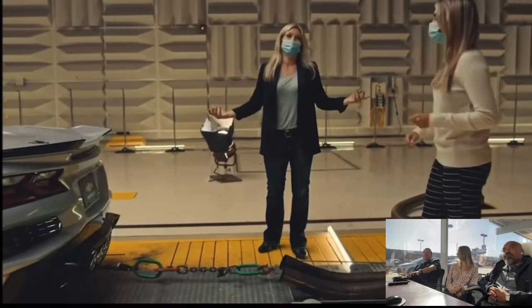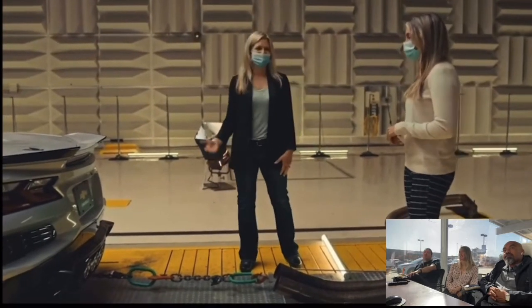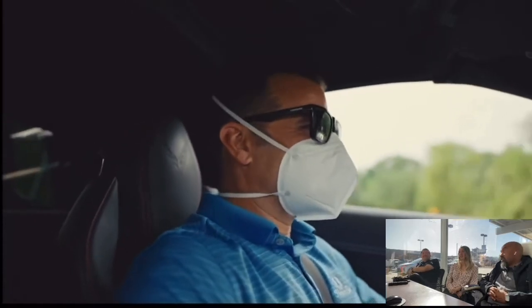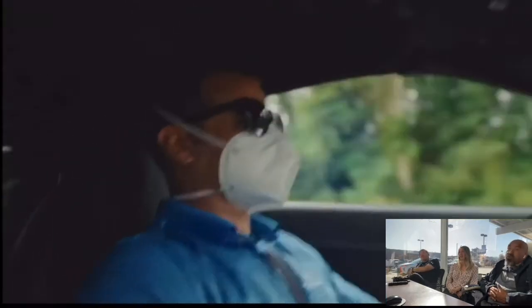And this car looks like an optical illusion. Stripes. That car is an optical illusion. It's like a mirage. It's right there, but it's not right there.